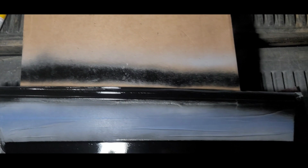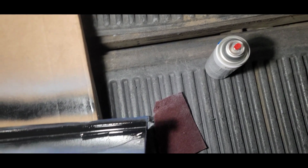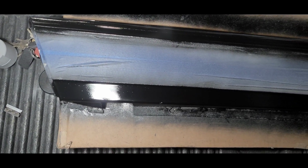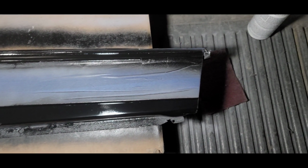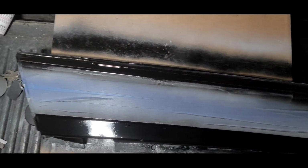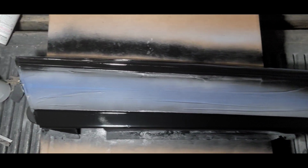It's gonna look better than what it was, I'll tell you that. Yep. So I'm gonna let it sit out here for about 30 minutes, and I'm probably gonna come back and lightly sand it, and then I'm gonna go over it again, or I might just paint it again. I don't know, but we're gonna see.